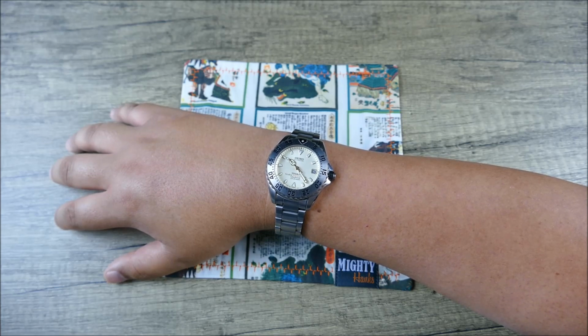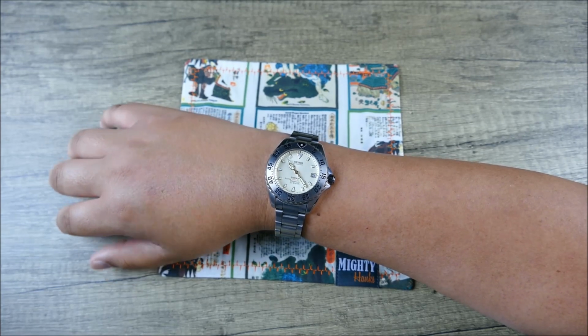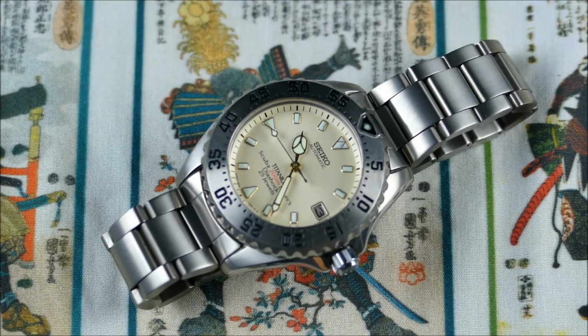So with that said, let's get it off the wrist, set up for some lume shots, light transition, and closing thoughts. Okay, let's go ahead and hit the lights here. Oh yes, even after all these years, another great thing about Seiko LumiBrite, it still stays bright. It's not like tritium that's going to fade. This is still working quite beautifully.